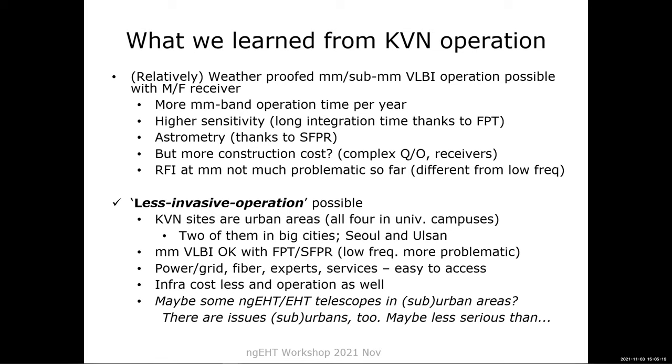Questions? What is the time scale for the new telescope to get to the finish line? In 2 years, I think it will be operational in 2023. And the budget is already in hand? Oh yeah, luckily we got a budget. Well, that's very good.